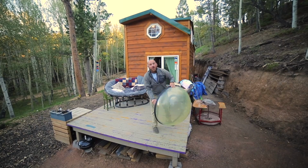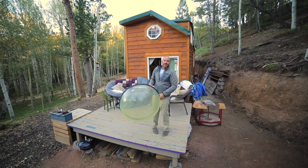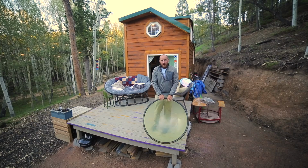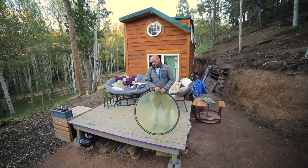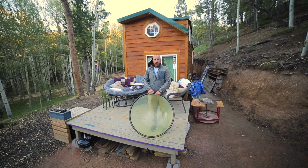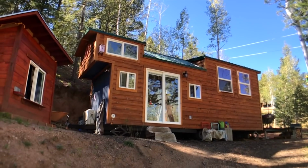So this is a window from a bomber from the Air Force. And my grandfather gave it to me. And I think I would like to try to incorporate it into the house and make it into a skylight. So this is one of my next projects.